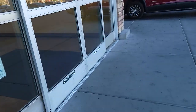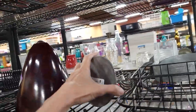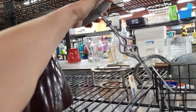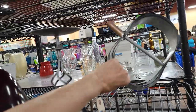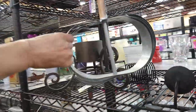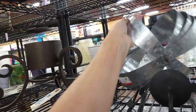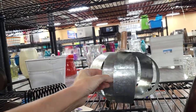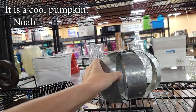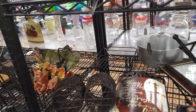Alright, let's get in here and find ourselves a lucky cart. I think it's this one right here. Alright, we are going to start in the metals. Kind of like the look of that, but it's just a single. What is that? Is he a pumpkin? He is a pumpkin. I don't know what you'd call him, but he's kind of cool. There, let's make him look cool. I'm not going to buy him, but he's cool. He needs to show his little coolness.